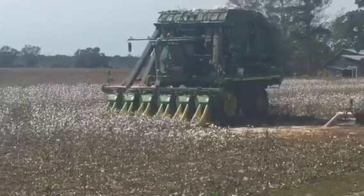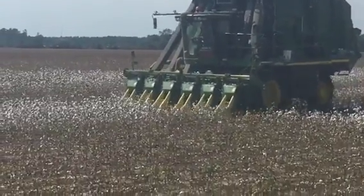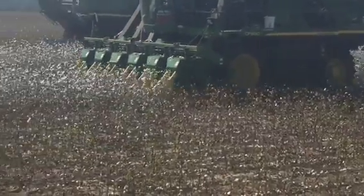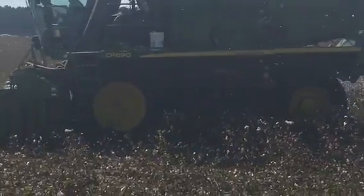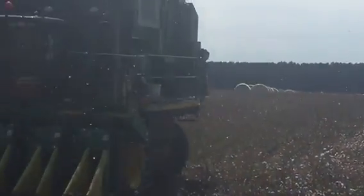But I guess like everything else, if it was up to the farmer, if it was all easy, everybody'd be doing it. And these boys have gone at it as hard as they can. They had to shut down, mainly because of the rain. They can't pick. The cotton's wet. It would mold up in them bales, so they're kind of stuck right now.